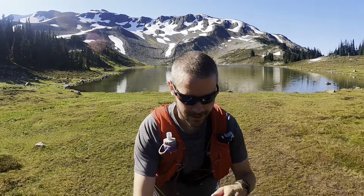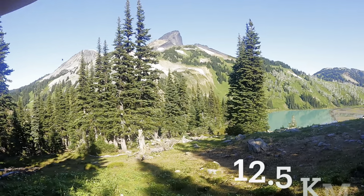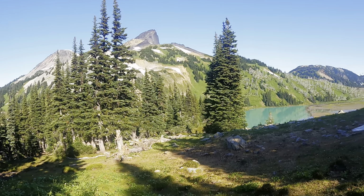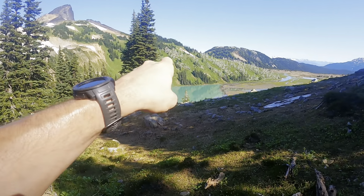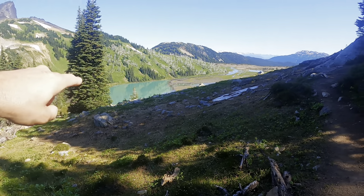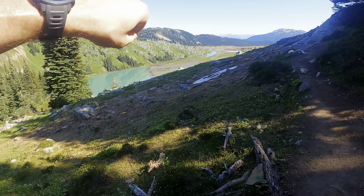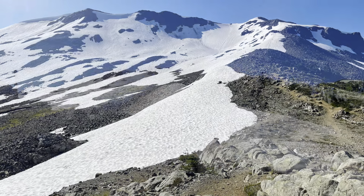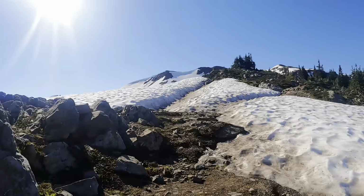Otherwise, moving on. You can see a really nice view of Black Tusk from the back. You can see the full tusk now. And just below, you've got Helm Lake, which after Panorama Ridge, we're gonna be descending back down and crossing through that meadow there. We are coming up to our first bit of snow.